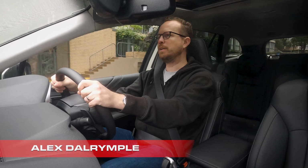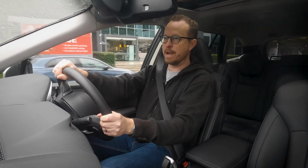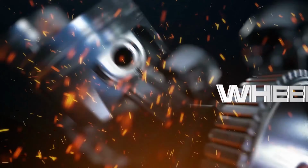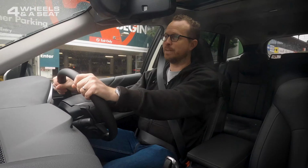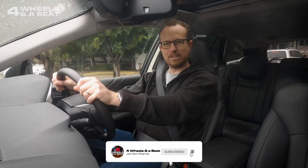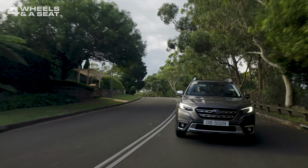If you're the outdoorsy type, unlike me, then you probably already have an SUV or you're thinking about buying one. But there is an alternative. This is the Subaru Outback, and it's a wagon that can do just about everything an SUV can do, but it sits a little bit lower to the ground, and the price is a bit closer to earth as well.